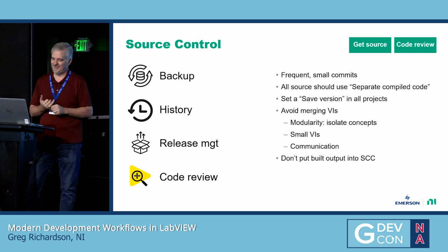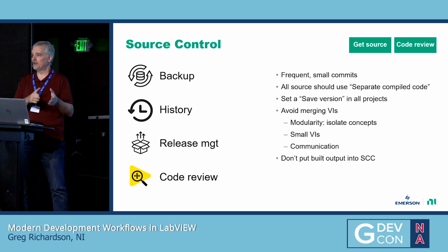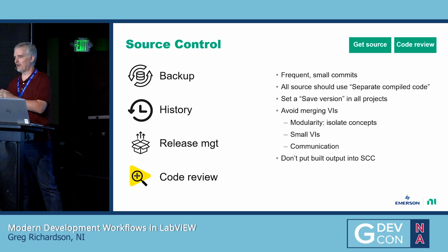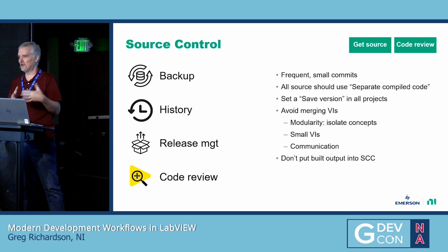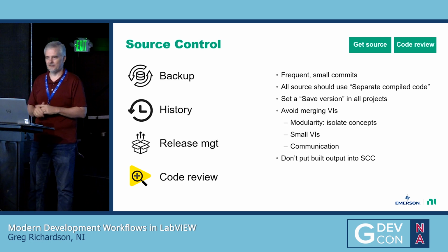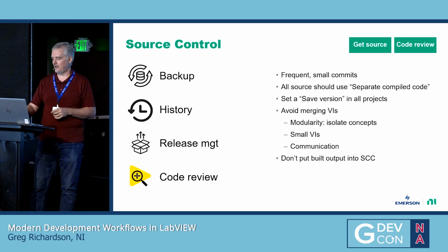And then another fun one is your builds do not submit to source control. Build output does not belong in source control. It is your output, not your source. Literally, it's not source. So don't put your built output in source control. Use another system for that. I'll talk more about that in a little bit.